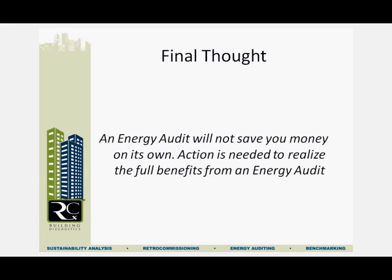So my final thought is that an energy audit is not going to save you money on its own. It's the actions that come out of an energy audit and out of that information that's provided by an energy audit that give you those full benefits. It provides you with the knowledge of how your building's operating currently and what kind of potential there is for improvement.